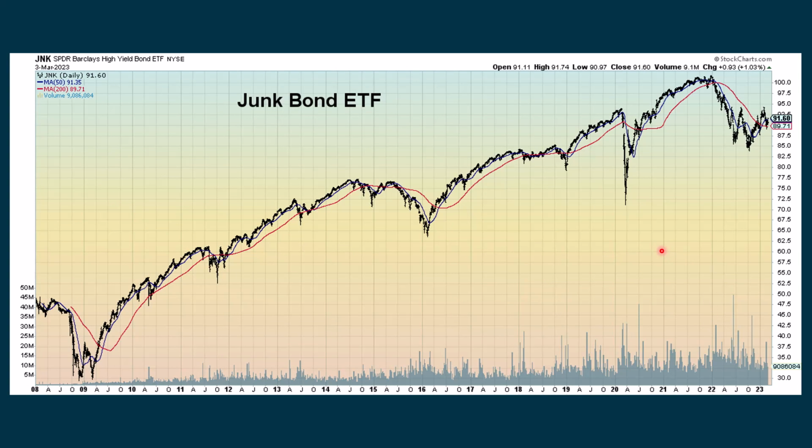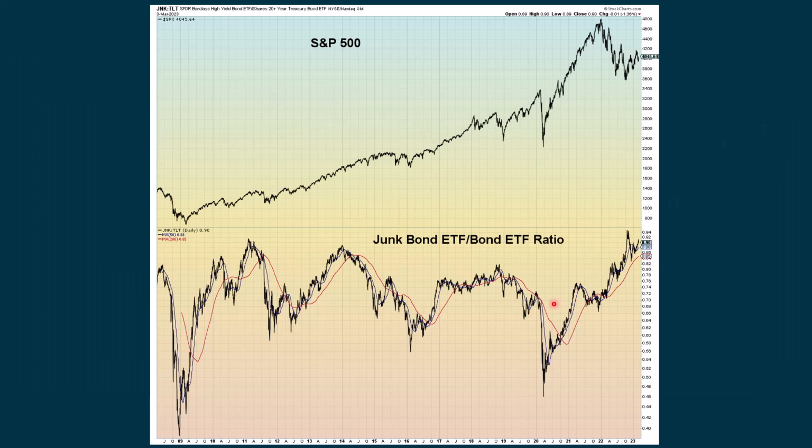Junk bonds tend to follow the overall stock market. These are high-yield bonds where folks want to get into this to get a better return, but they're also experiencing more risk. After seeing a recent golden cross, we are seeing some weakness, but over the last few days, we saw a pretty nice little bounce. This compares the junk bond ETF with government bond ETFs, showing how junk bonds have really been outperforming.